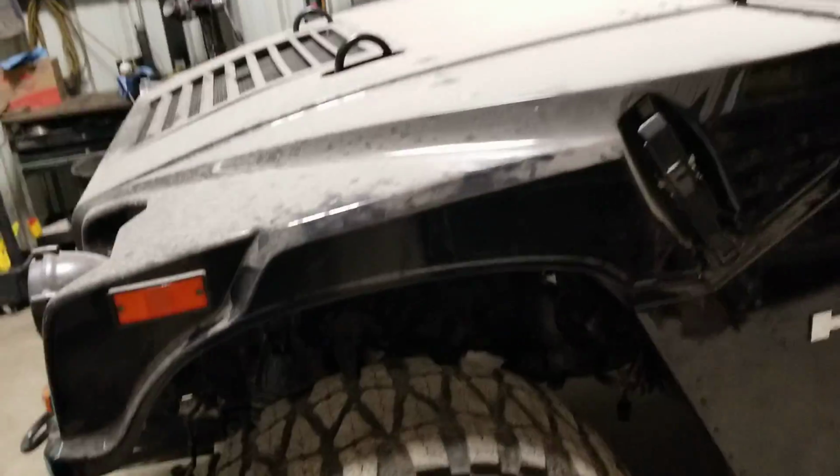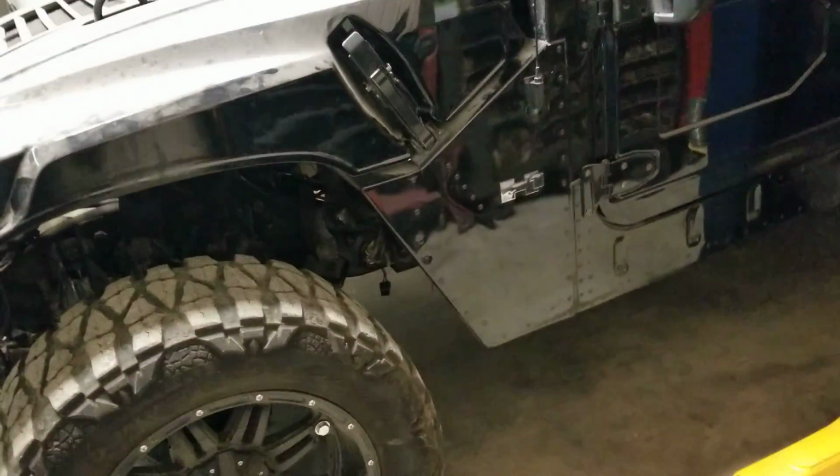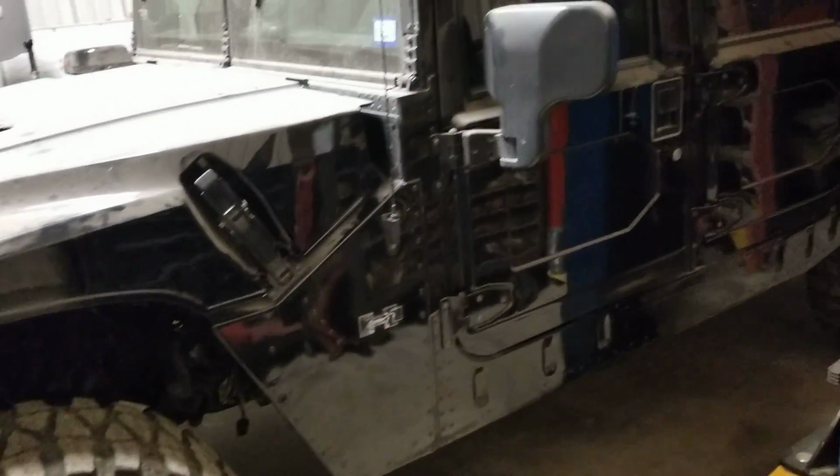So we're gonna put the motor in. We got the built trans. I forget who built the trans. Pretty damn cool. So that thing's gonna start going back together.